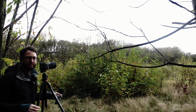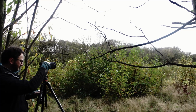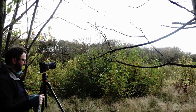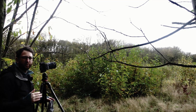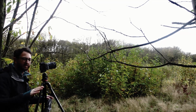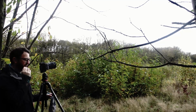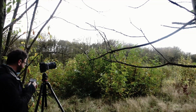The rain has seemingly passed. I'm going to retake my control shot. So I'm underexposing by 1/3 of a stop. F11, ISO 50, 1/30th of a second. No water on the lens, no rain on the lens to distort any results. Manually focused. Boom. Right, that's our first shot.